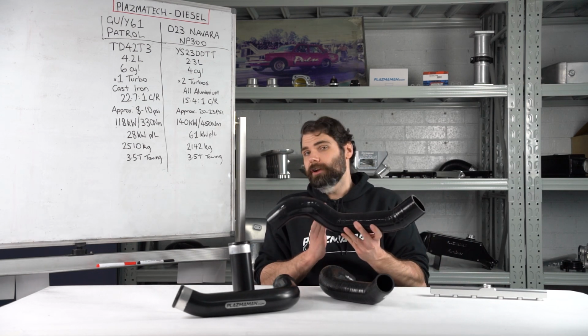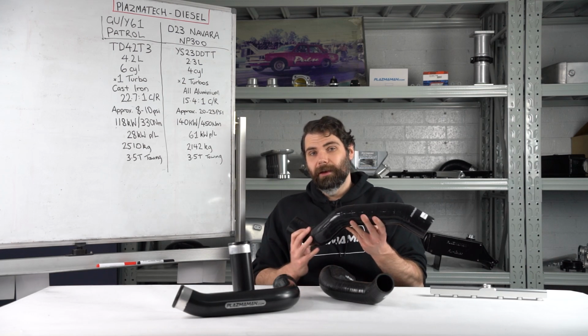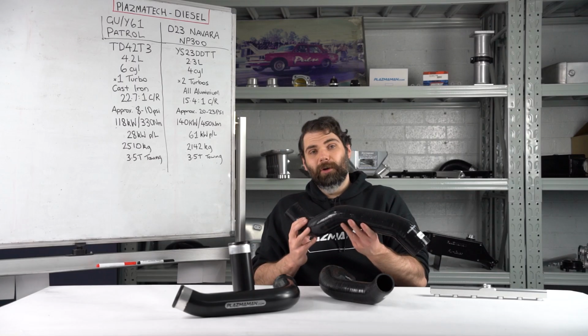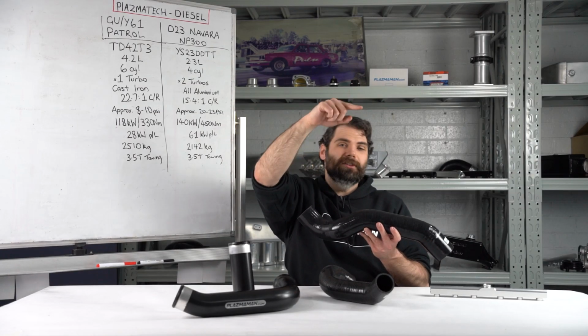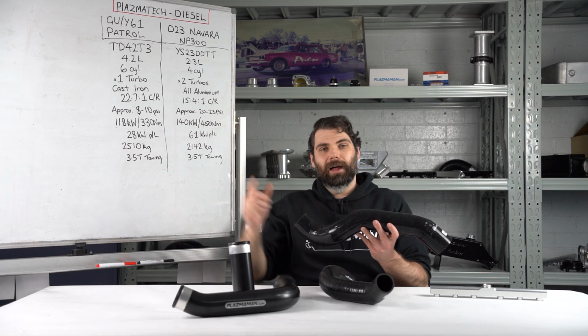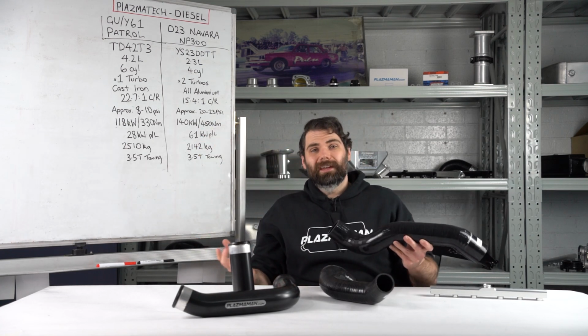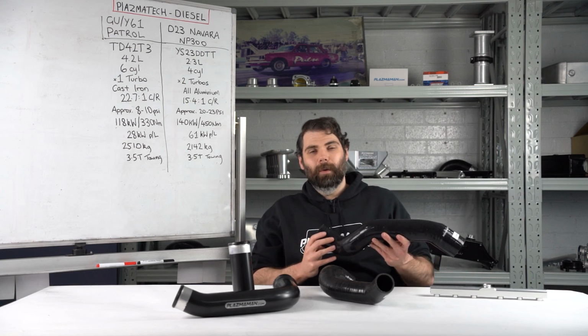Now this is the cold side hose that we supply for these, and this is a direct replacement for the factory hose. But on the hot side, our replacement is a short route. So normally the factory hose on the hot side comes off the turbo and then takes a big U-bend underneath some components and then comes back up to the intercooler. Ours comes straight across to the intercooler. That we've seen has improved response and a little bit of off the line and low end power, but nothing that you can really measure on a dyno. It's only measured through the butt dyno.